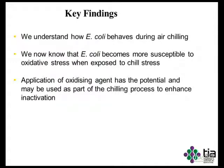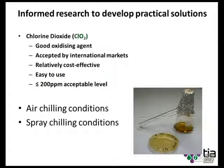From that work, we could understand how E. coli behaves, and what it might be more susceptible to, the vulnerability that was elicited by this work, and then do application-based research to try to exploit this. So, for example, this is where Bianca comes in. She's using chlorine dioxide as an oxidizing agent, simply because it's very easy to use. I think the whole concept is that it's an acceptable compound, already widely used in industry as a disinfectant. We could apply that in a chill-stressed type of application, which would involve spraying or air chilling, spraying in water in the abattoir itself in an industrial-scale process, which is really what it has to be turned into.